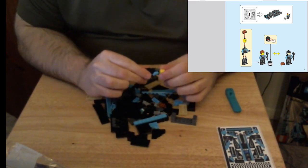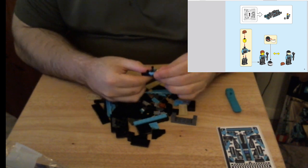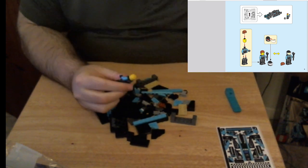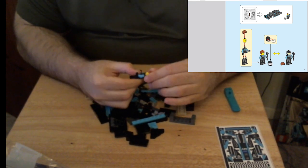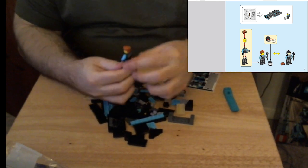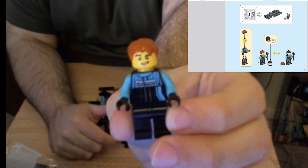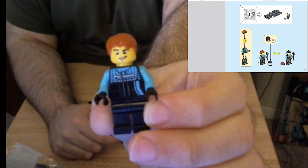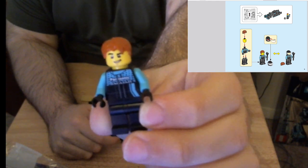Actually, there's one of the Ford cars that has a sky blue color scheme as well. We haven't seen that one yet. We haven't done that one. Okay, he looks cool. Like all Speed Champion drivers, our driver here has that confident smirk on his face that a lot of the Speed Champions drivers have. I like this confident look.